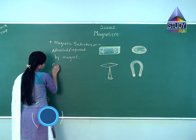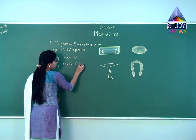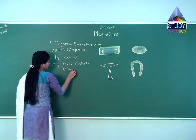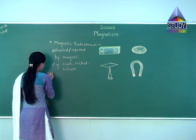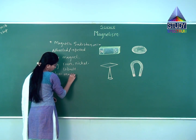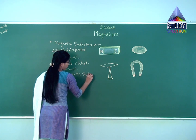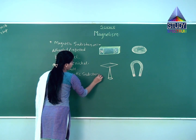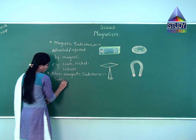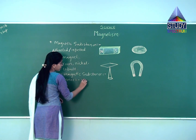For example, iron, nickel and cobalt. Then non-magnetic substances remain unaffected.